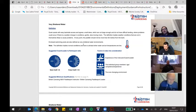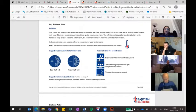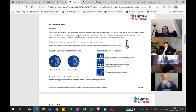Now, it is one of your responsibilities to make sure that you don't go out of remit, because if anything goes wrong, it's going to come down to you, and they'll say, well, you're not really allowed to be out here, are you? So make sure you're familiar with your definitions of what very sheltered water is, and make sure that you stay within that. Okay, now the other thing that I mentioned was that you need to have site-specific training.